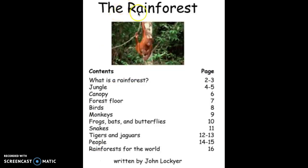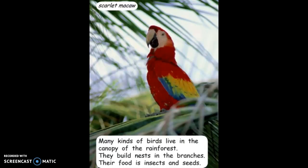Let me look. This is the table of contents. If I want to read about the animals, this will help me find what page to go to. So here we go. It says birds are on page 8, monkeys on page 9. Oh yeah. So let me go start at page 8. Oh, here we are, page 8.